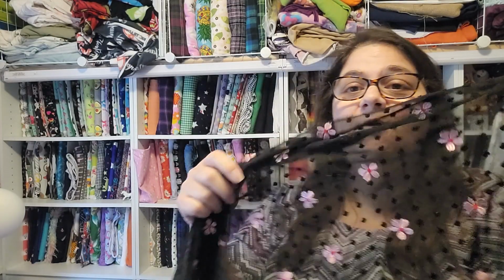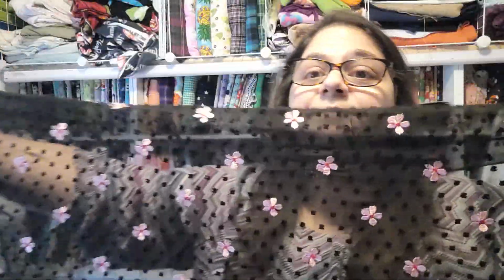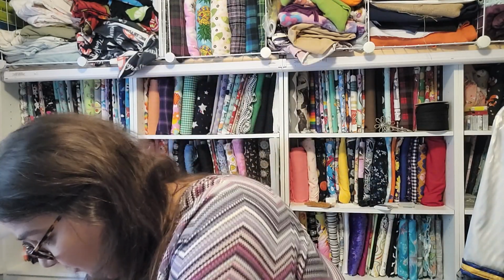Okay, and then this one, I have no idea what I'm going to do with it. I don't know how much is here, but it's almost like that black Swiss dot that I showed, but it has pink embroidered flowers on it. I thought this was really, really cute. And this is probably just over a yard as well. I'm not exactly sure what I would do with this, but it weighs nothing and it's by the pound, so I was not going to leave it there. Especially now that I know once they have it sold, they're not getting any more unless they find a new distributor, a new source of getting it.